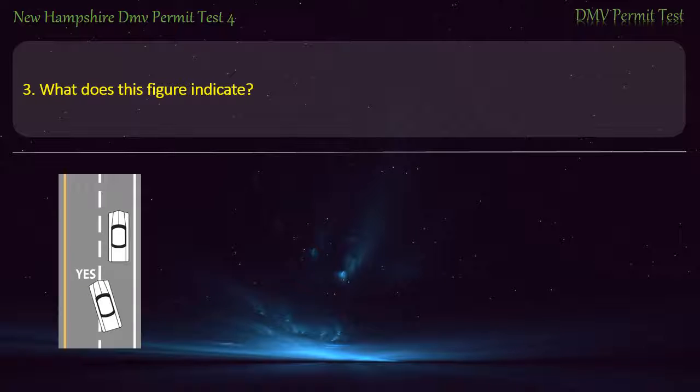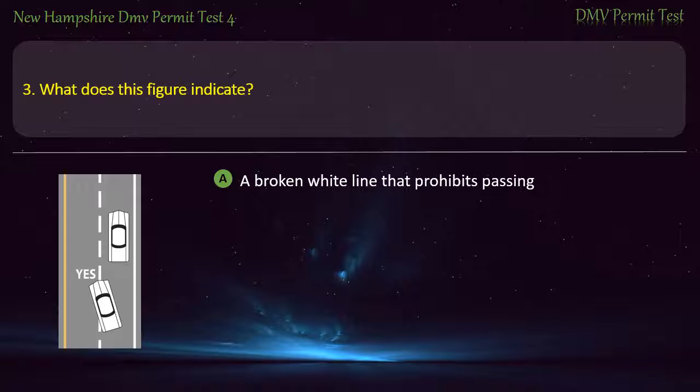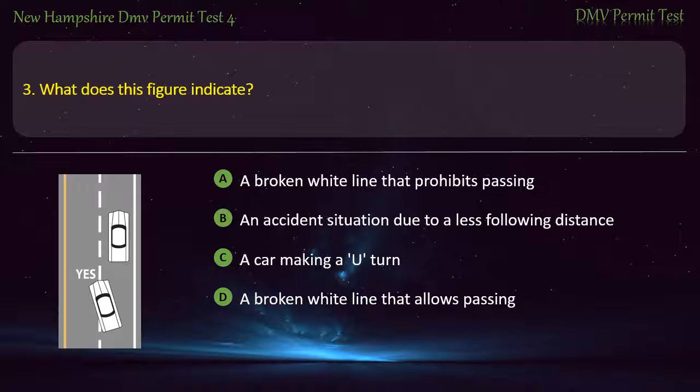Question 3. What does this figure indicate? A broken white line that prohibits passing. An accident situation due to a less following distance. A car making a U-turn. A broken white line that allows passing. Answer. A broken white line that allows passing.